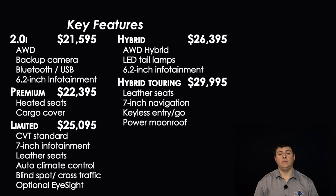Then we have the hybrid touring, which gives us leather seats, the 7-inch navigation system, as well as keyless go, keyless entry, and the power moonroof.